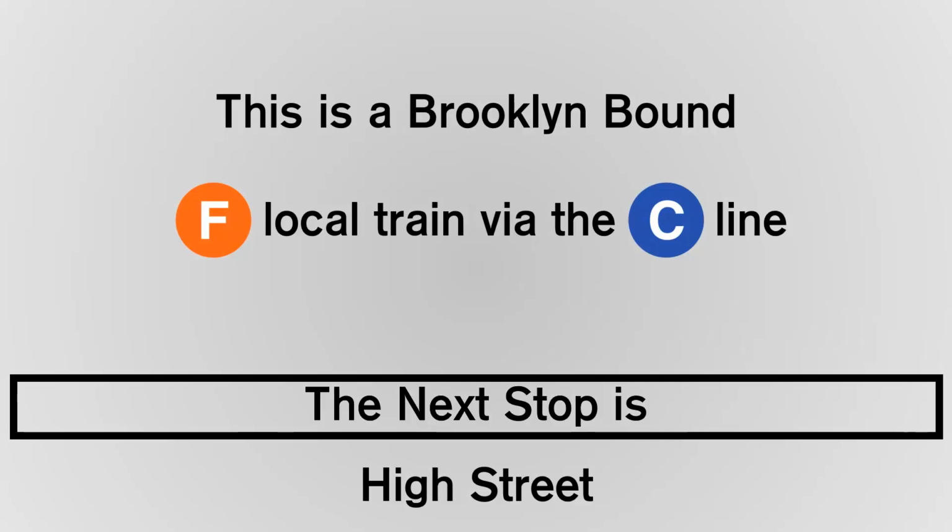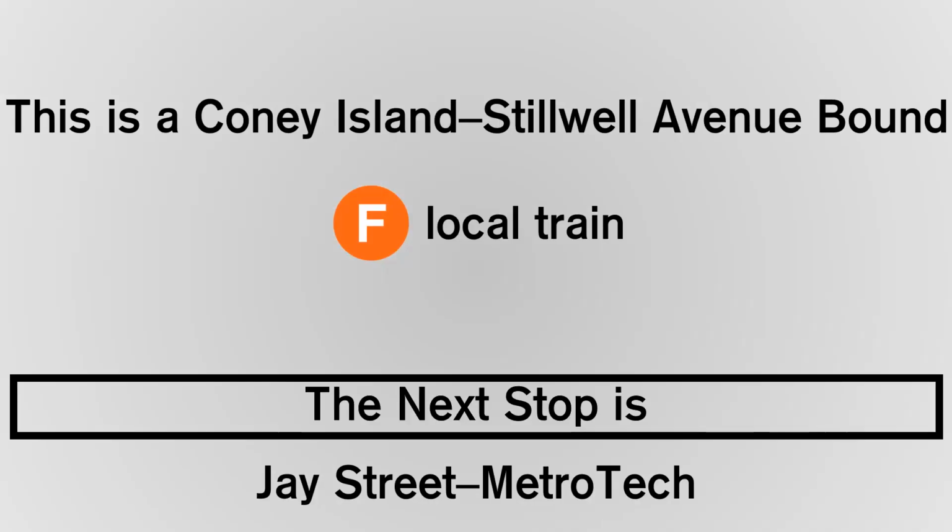This is a Brooklyn-bound F local train via the C line. The next stop is High Street. This is a Coney Island, Stillwell Avenue-bound F local train. The next stop is Jay Street-MetroTech.